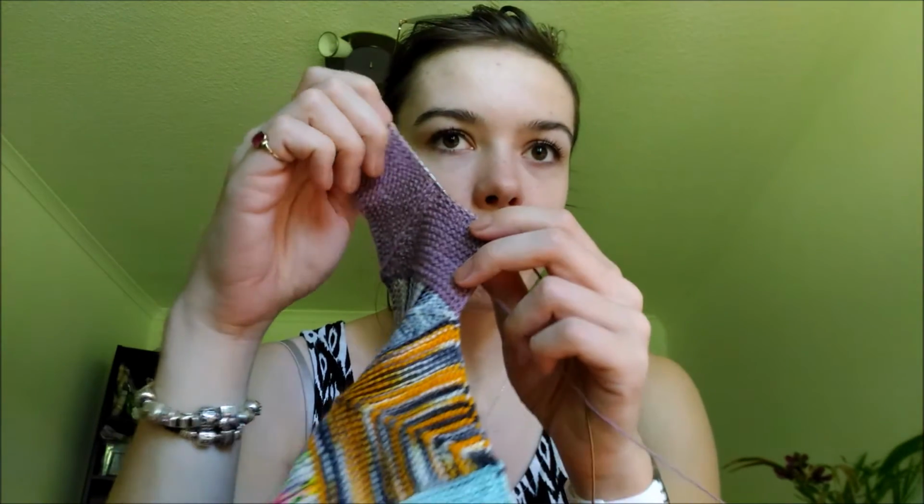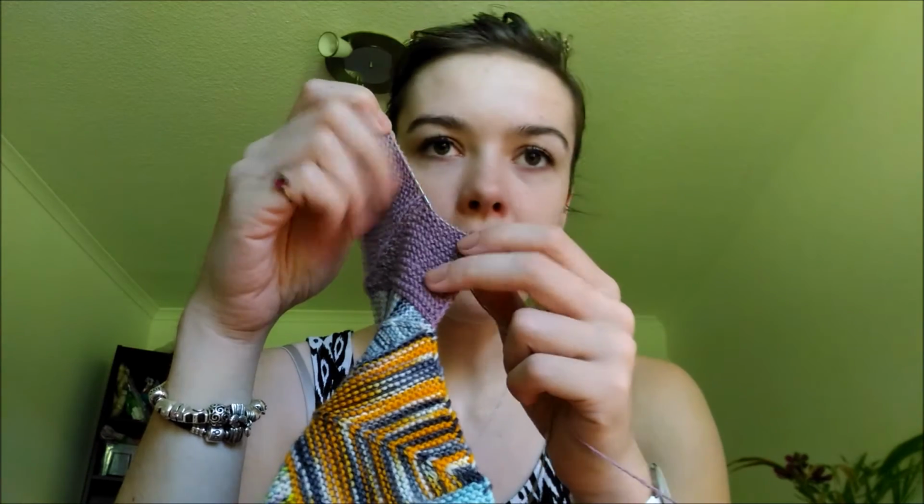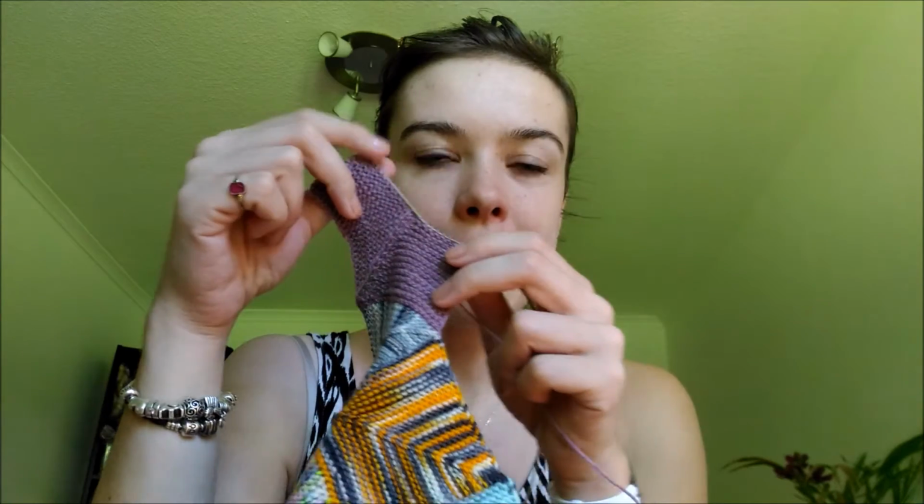This one is West Yorkshire Spinners. I don't know the colorway. It's actually quite scratchy, which surprises me, but it's a pretty color, so yeah.